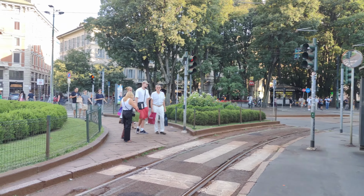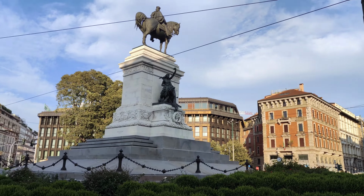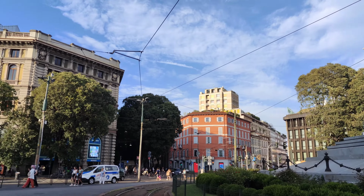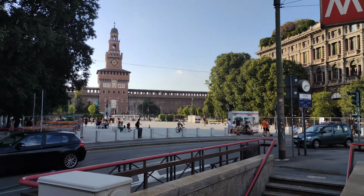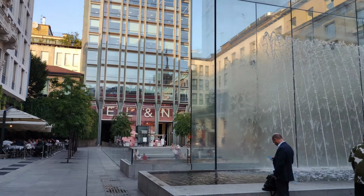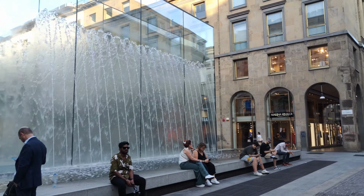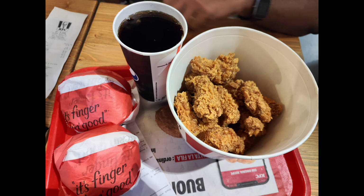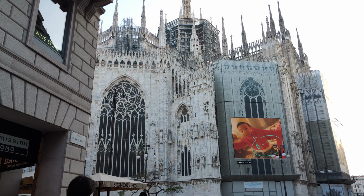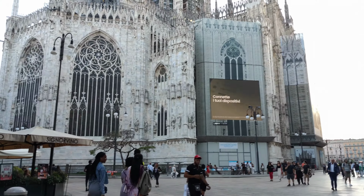And slowly we headed back towards the cathedral again, because I want to shoot the night shot, so we went back to the cathedral. Before going to the cathedral, we just felt so hungry, so we went to KFC, we had some wings, some burger and a coke. And this is the back side of the cathedral. And we are still waiting for the sun to set.